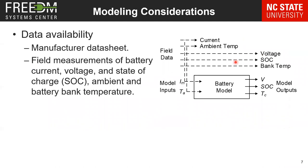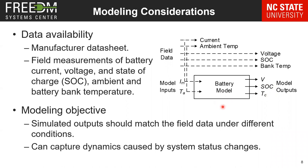For the modeling considerations, the first thing we need to consider is data availability. We are working with a company called Total, so we can know the datasheet for the equipment implemented in the field. We also have some field measurements for the battery system, such as the load current, the terminal voltage, the state of charge, the environmental temperature, and also the battery bank temperature. So we're trying to use the load current and the ambient temperature as the input for the battery model. We run this model to produce simulation results for terminal voltage, state of charge, and cell temperature, so that our modeling objective is to minimize the mismatch between the simulation output and the field measurement.